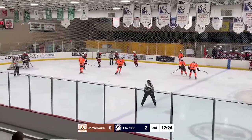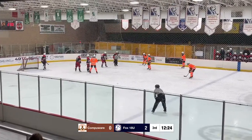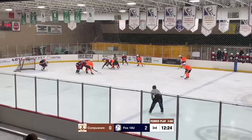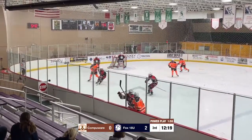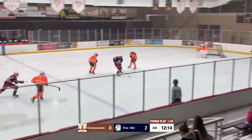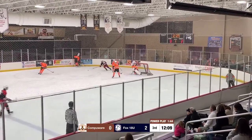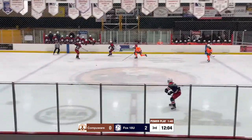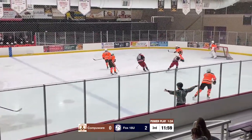And Compuware is going to get their second power play of the game. With 12:24 left in the game, Compuware is going to go on the power play. Fox Motors was very successful in killing the first Compuware penalty. Ryder Miller is going to go in and operate. Nice little pass there back to Luke Lazaro. Ryder Miller wisely is going to move the puck out. They gain control.